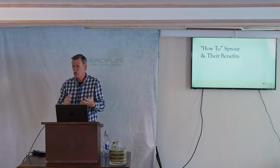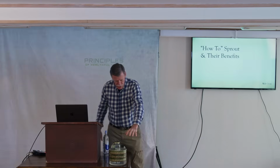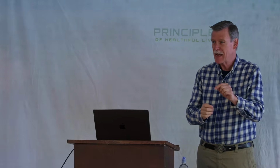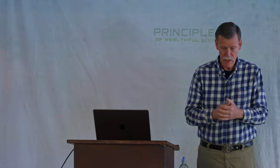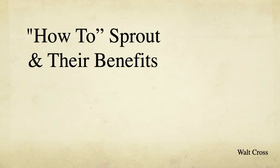And sprouting is so nutritious. And we're told that sprouting at this point right here is the most nutrition. Did you know that when beans are sprouted, they're 6 times more nutritious than cooked? That's huge. I mean, that's a huge return on investment. So let's take a look at how to sprout and their benefits.